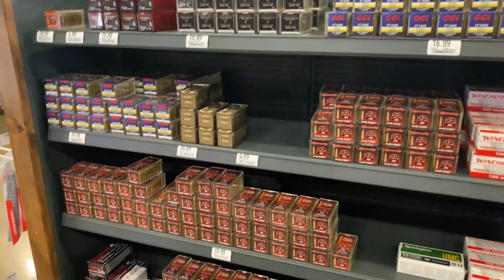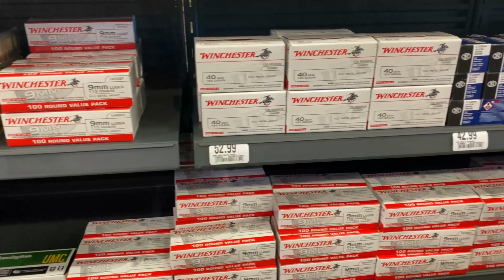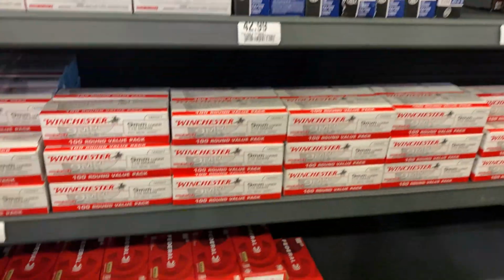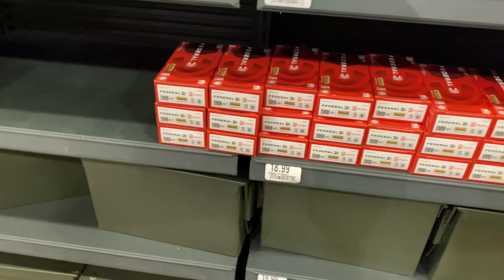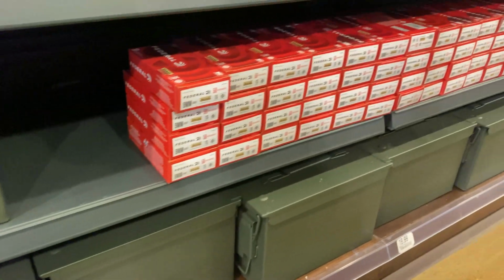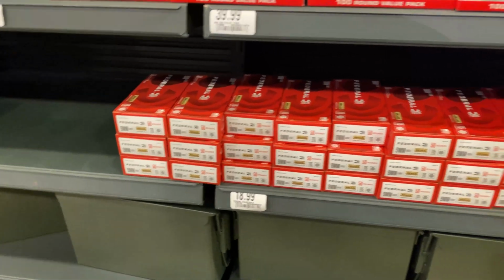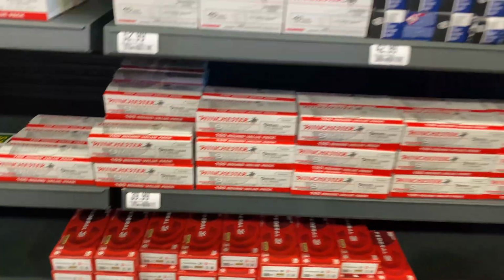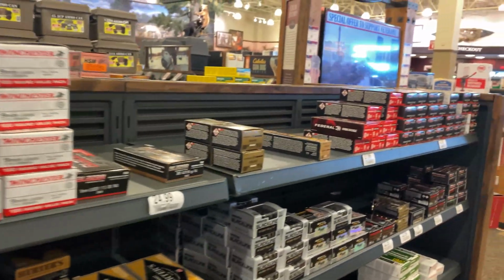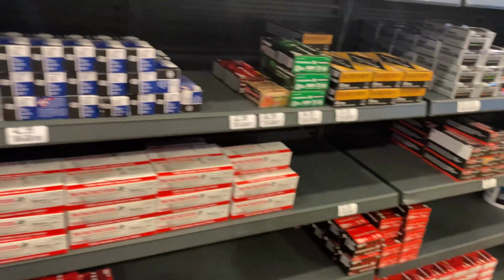Still got a bunch of this 22. Still got a bunch of this 9mm that we've had the last few days. A bunch of these boxes look to be gone. Still got a bunch down here on this bottom shelf. This 9mm, all this 9mm for $18.99, which isn't terrible, but we've seen better pricing. And the rest of this shelf looks about the same as it's looked the last few days also.